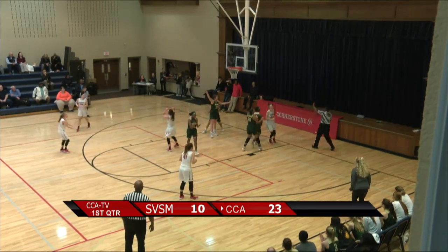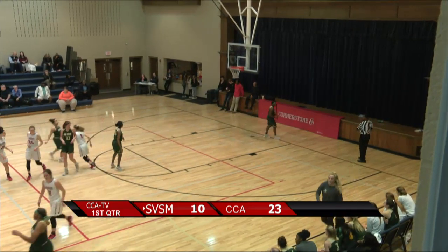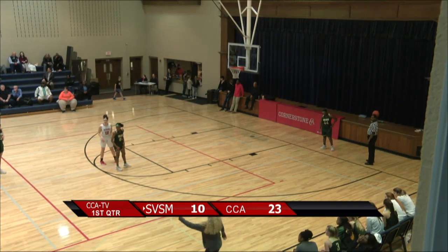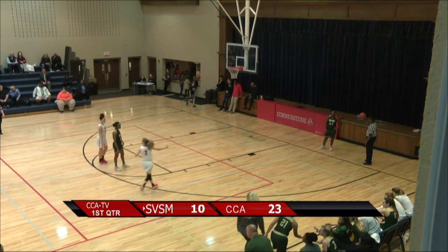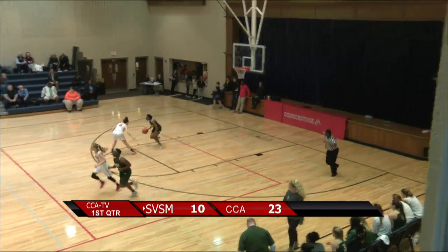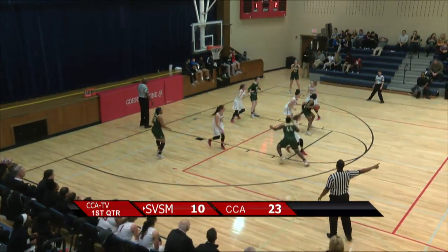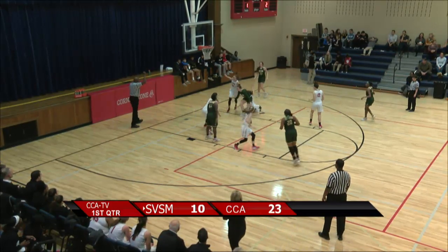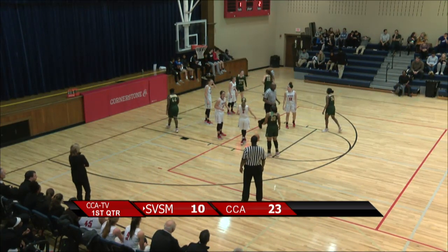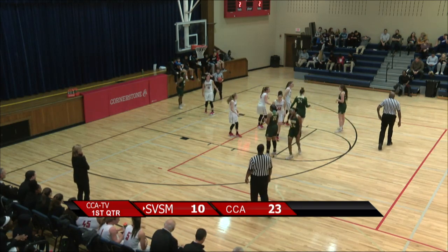Getting inside. Pass to Kaylee Tynan just off of her fingertips. Michaela Clunan showing some competitive fire there. Couldn't make out exactly what she said to her team, but she seemed frustrated by something. Brooks dribbling. She's the main ball handler for St. Vincent St. Mary. She picks up her dribble. Watson on the corner. Gets it inside. Foul called. And let's see who that was on. Looks like that was on Kaylee Tynan, number 24.